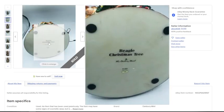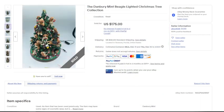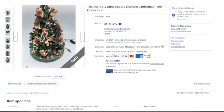You can see on the bottom here it says Beagle Christmas Tree by the Danbury Mint. A lot of these items are going to have that type of marking on the bottom, so you'll just want to flip it over to see exactly who made the piece.